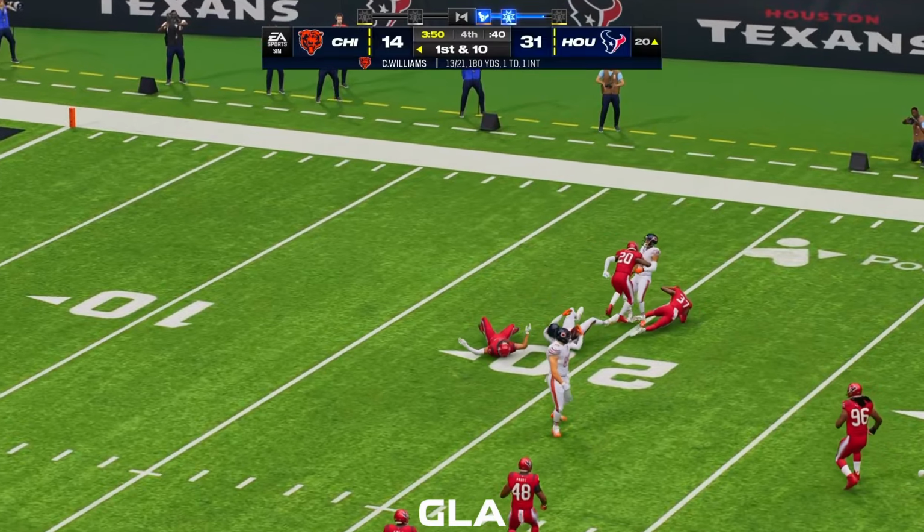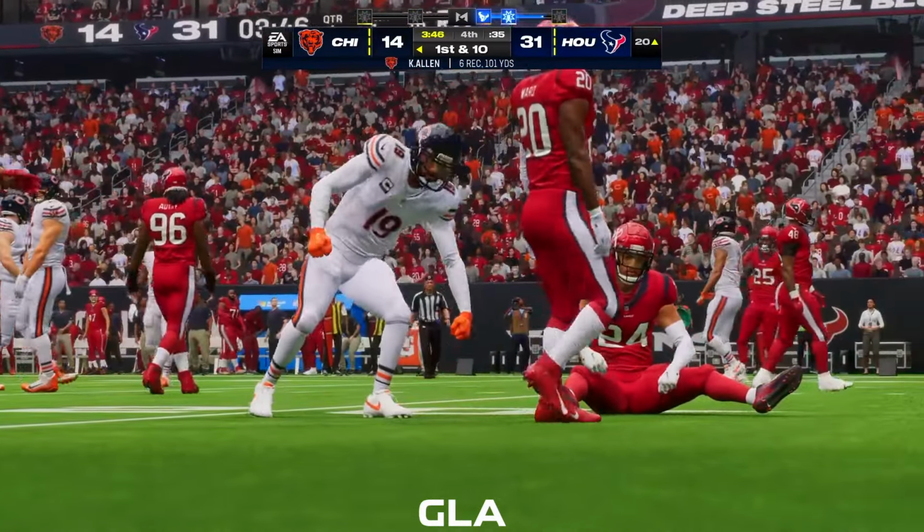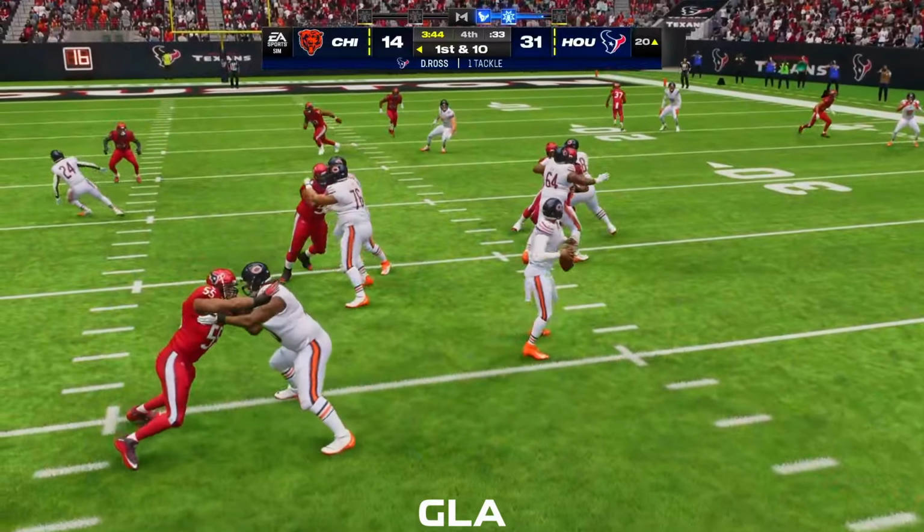Williams throw there, complete to Allen. And he'll get this one down to about the 20-yard line. The Bears on the move. They've got another first down.